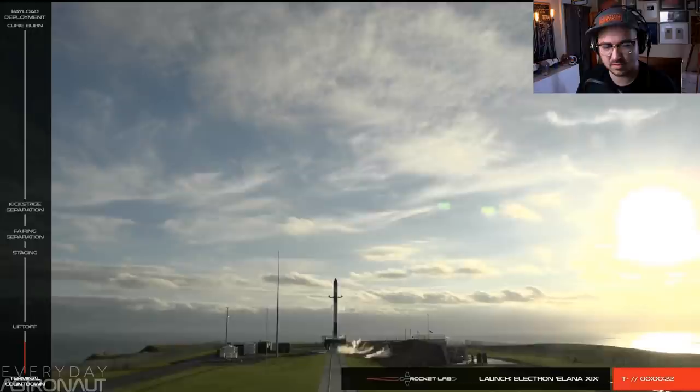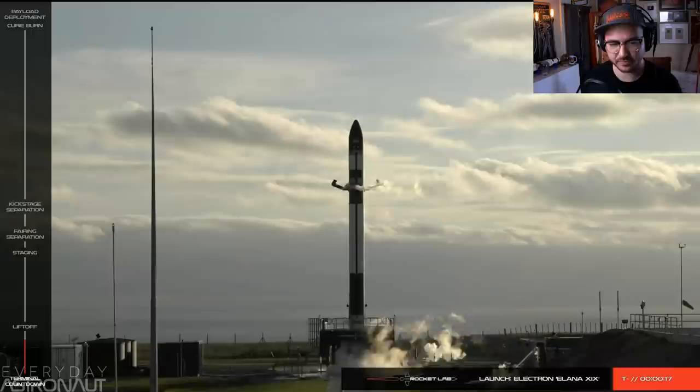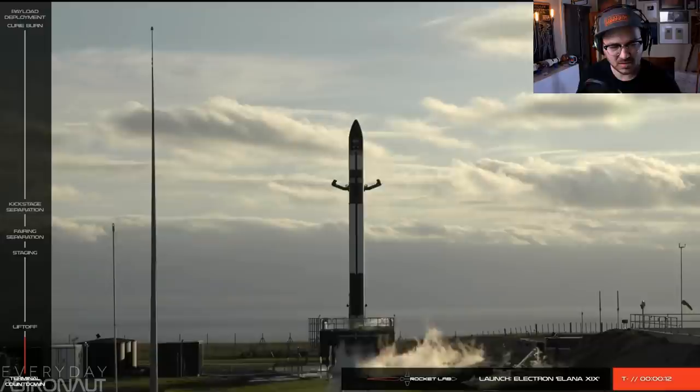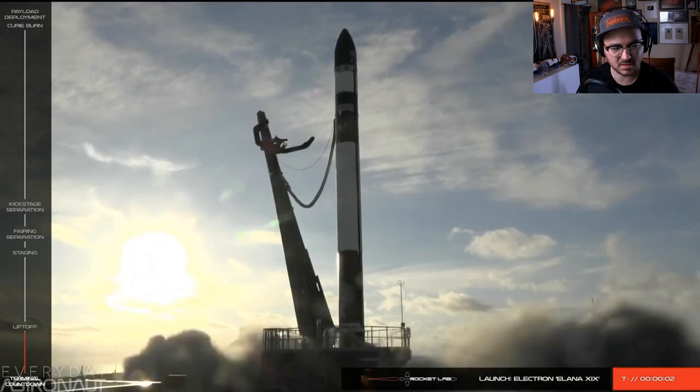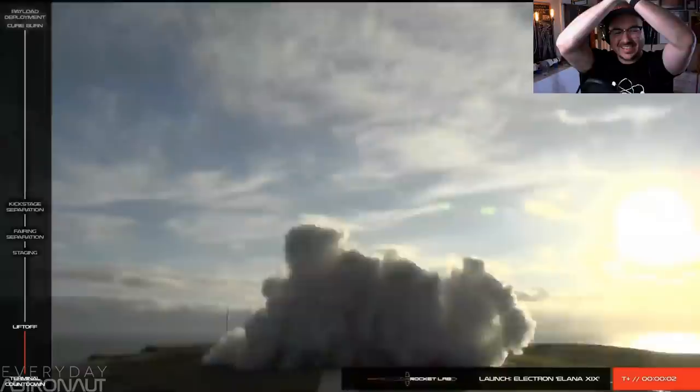Are we reading the engines? Here we go. Ten, nine, eight, seven, six, five, four. Yes! Oh, it seemed like it got quiet there for a second. Yes!